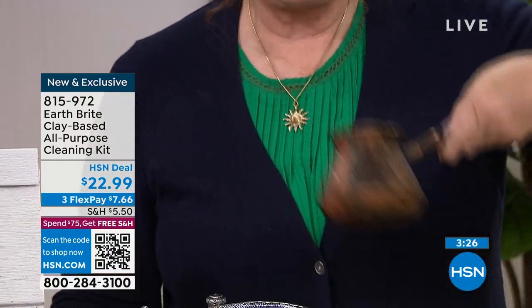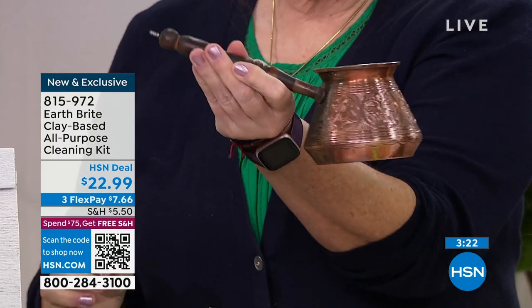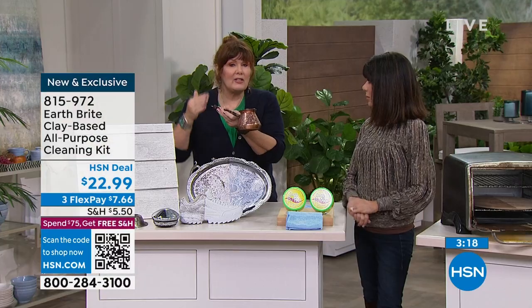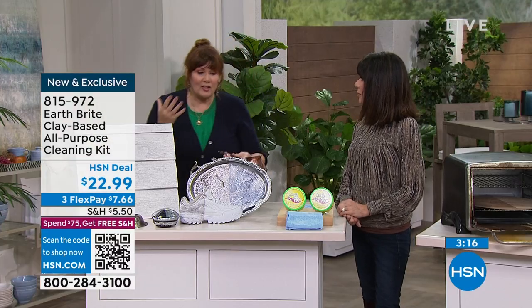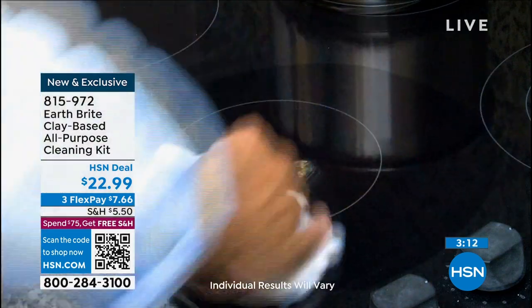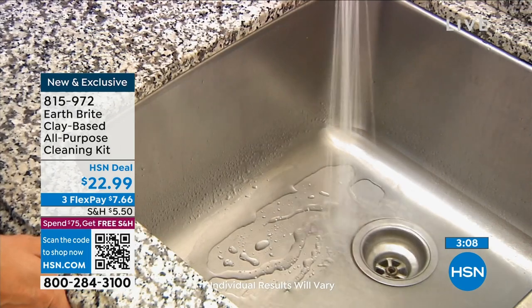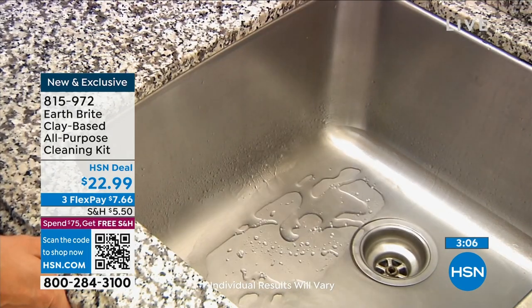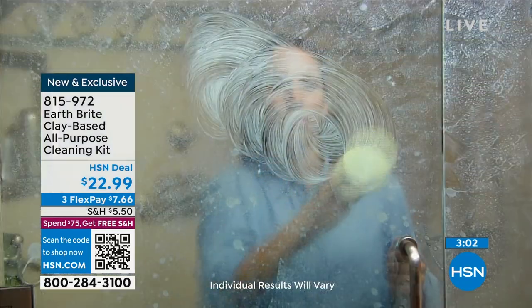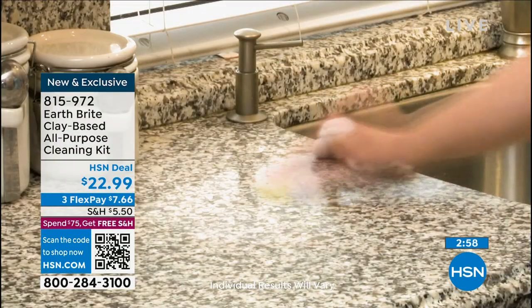That's awesome. Copper cleaner. Here's my little Turkish coffee pot. There's the before, and there's the after. Look at that shine. And remember, it's cleaning, polishing, and protecting. So on these solid surfaces, like your glass shower doors, it's going to repel the water and keep them cleaner longer. Silver trays, the plumbing fixtures, the siding on your house, the shutters, the patio furniture, glass, even the motorcycle. You bet. All these different surfaces.